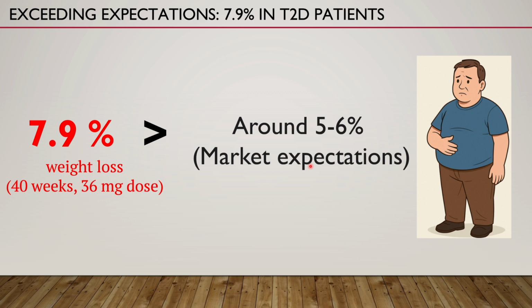Analysts were anticipating around 5 to 6% weight loss in type 2 diabetes patients, but Orforglipron delivered 7.9% at the highest dose. Now, that number might not sound huge at first glance. But keep in mind, this trial enrolled people with type 2 diabetes, where weight loss tends to be more modest. So in that context, 7.9% is actually a very strong result, especially for an oral drug.